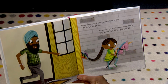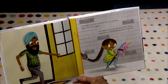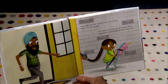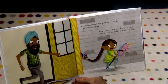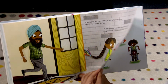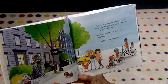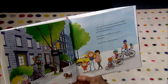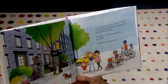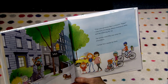Papa does my hair one last time for the day. This is my racing style. He weaves my hair into one braid like a long unicorn tail hanging down my back. Can you prance like a unicorn, Papa? I ask him, thinking about everyone who will be waiting for us. He smiles and lifts me onto his shoulders. I know he's ready to race.